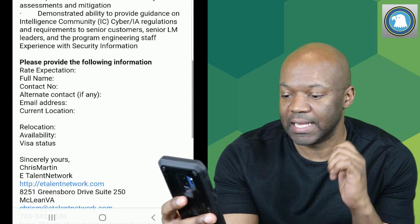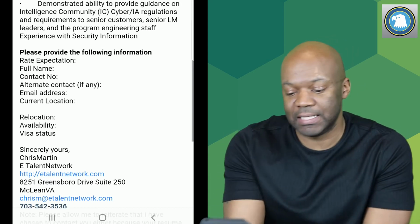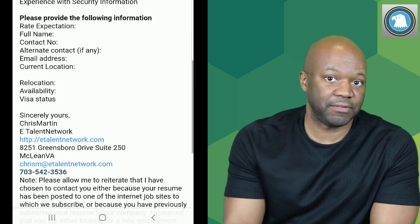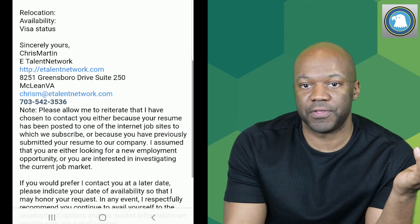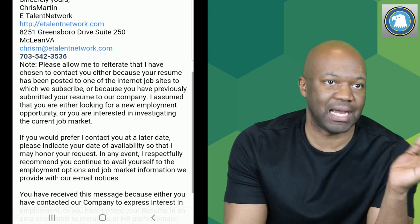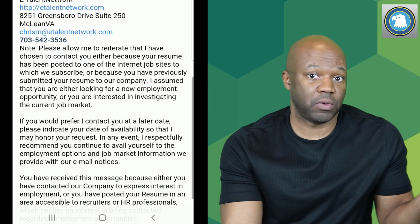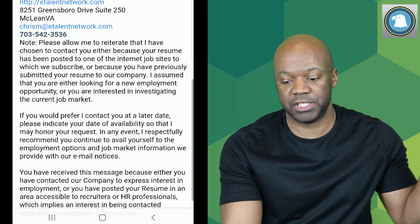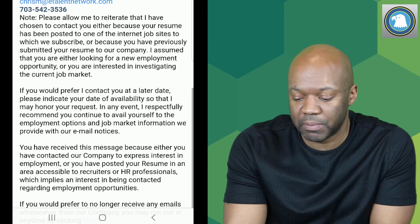Demonstrate ability to provide guidance in the Intel community, cyber and information assurance. Well, the reason why I'm pausing on the Intel portion is because Intel has another layer that you have to be mindful of. They usually have additional regulations that go with the territory. It's not a super big deal. I would not take a job because of it, but it's just something you should be aware of. There's another layer of documentation that you have to do in the Intel community.